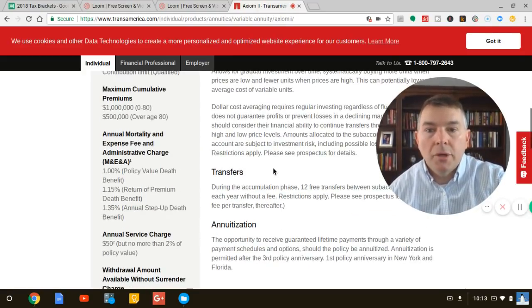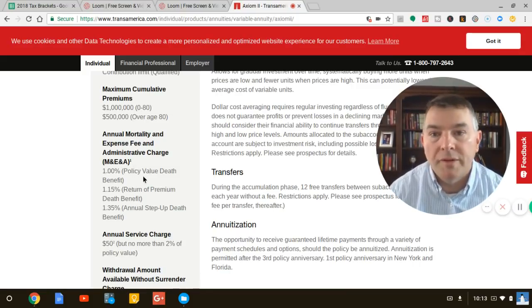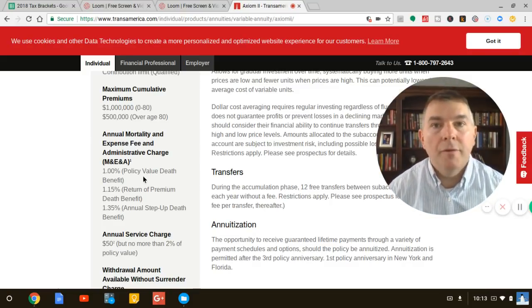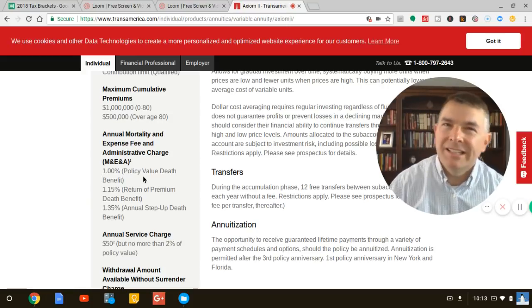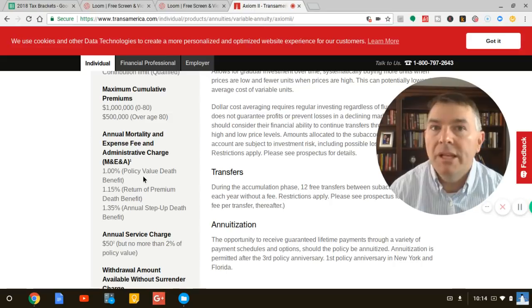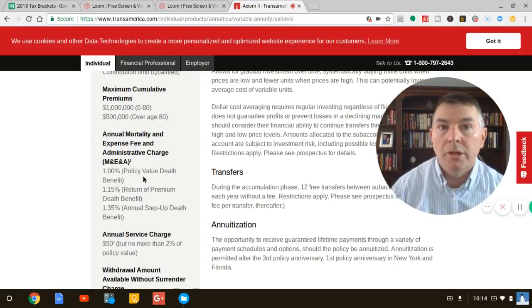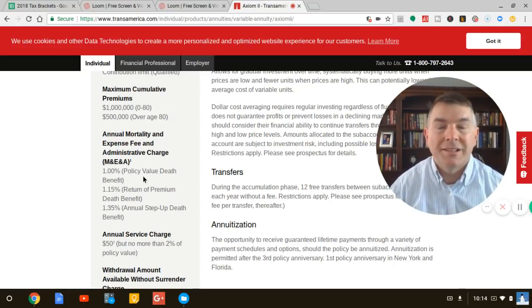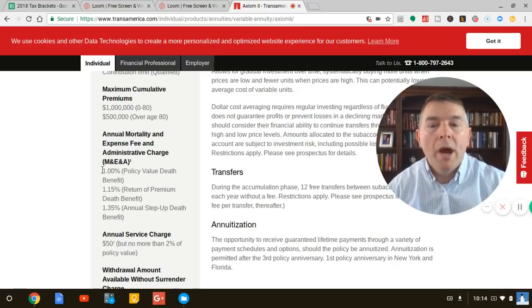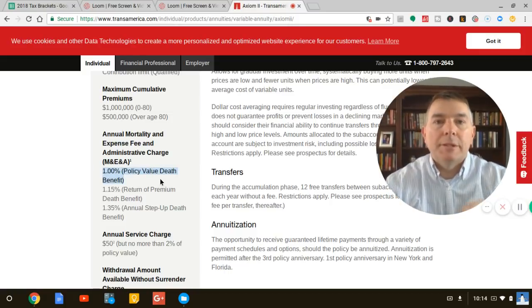So basically, let me show you. An annuity has an M&E fee, mortality and expense fee, and an administrative charge. They call it here the M&E expense. Every variable annuity is going to have them, even the ones that Vanguard and whatnot probably do. Don't quote me on that, but M&E expenses are critical in a variable annuity, and I'm almost thinking they have to be there for it to be considered an annuity by the IRS. But I don't know that. But at the end of the day, an M&E is an expense. It's a death benefit. So it's costing you 1% a year on the policy value for that death benefit.